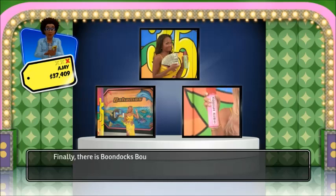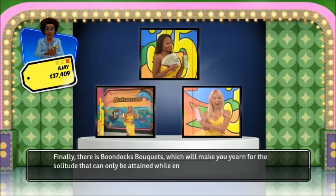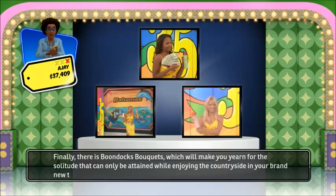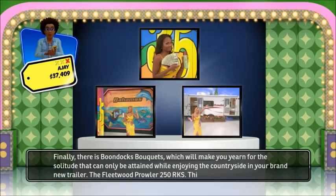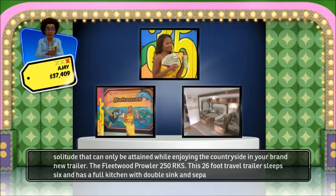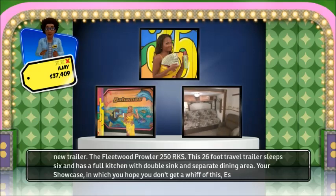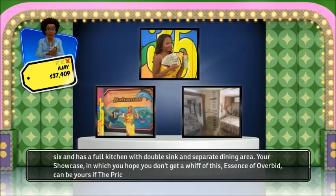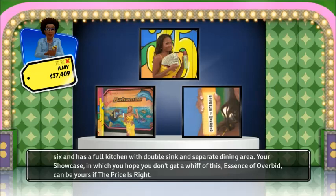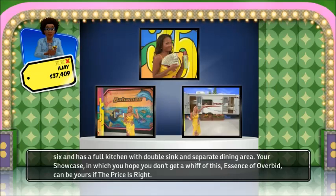Finally, there's Boondocks Bouquet, which will make you yearn for the solitude that can only be attained while enjoying the countryside in your brand new trailer! The Fleetwood Prowler 250 RKS. This 26-foot travel trailer sleeps six and has a full kitchen with double sink and separate dining area. Your showcase, in which we hope you don't get a whiff of this essence of overbid, can be yours if the price is right.